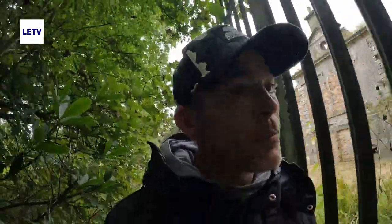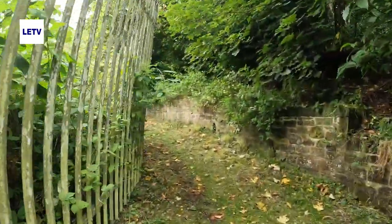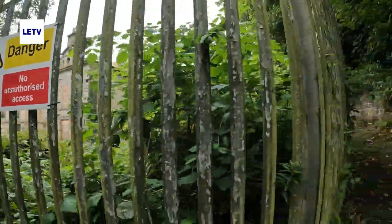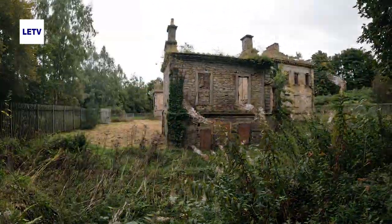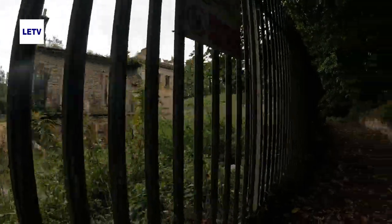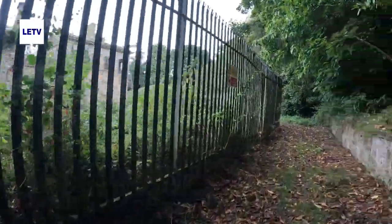It's completely fenced round, and today seems to be a bit of an open day, so people are about, and I don't know if they're official people, so I think I'd be a bit careful where I'm going. Seems like there's a tour going on round here, so I don't want to go and interrupt them.